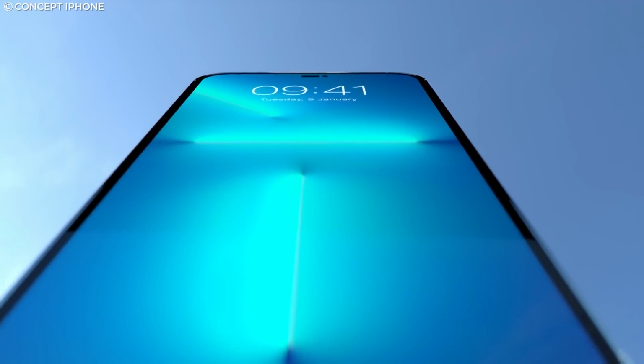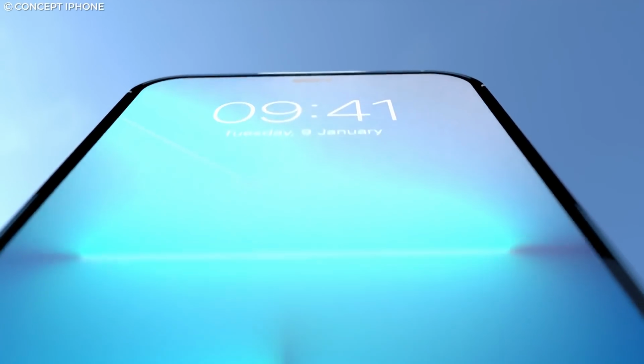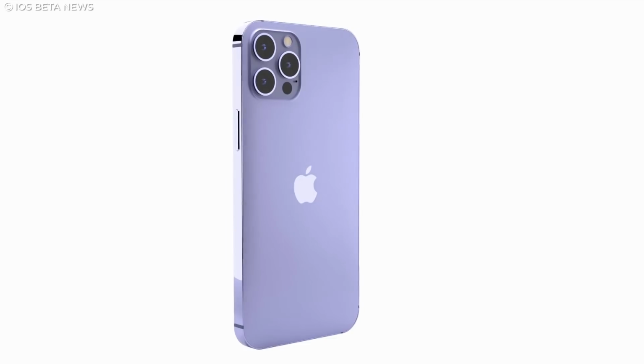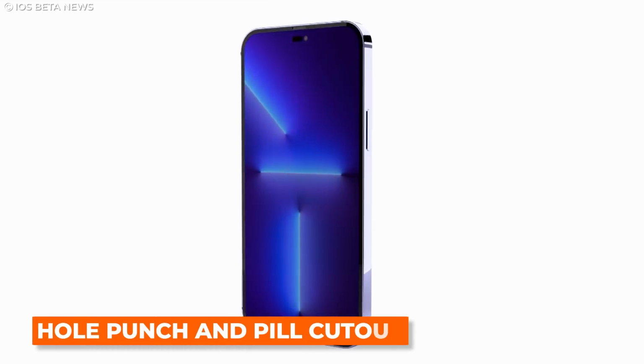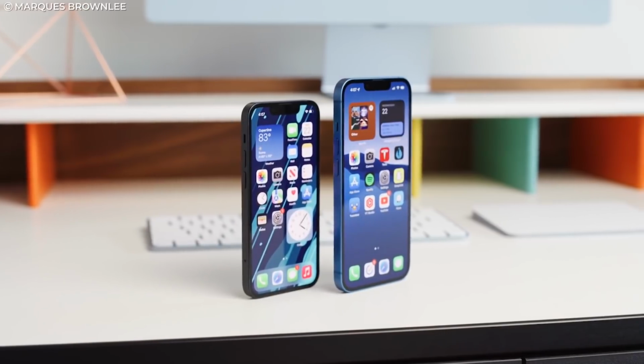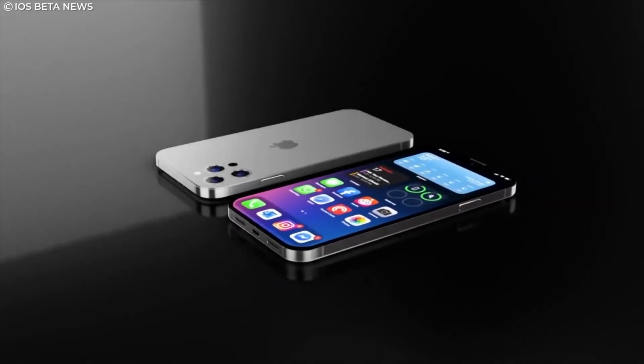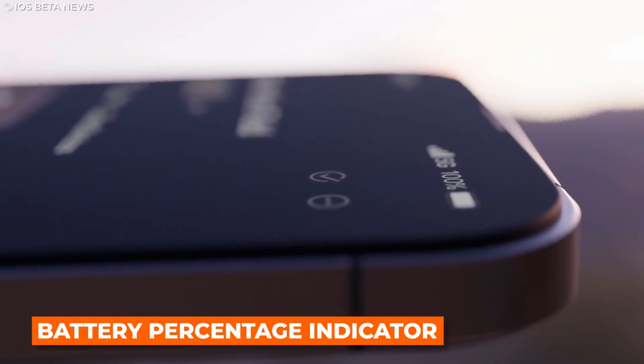2. The design change. According to renders and some CAD files recently leaked by reporters, it is now almost certain that Apple will get rid of the notch. The new design that will replace the notch will be a hole punch and pill-shaped cutout. This cutout will bring back much of the area that the notch took up. And who knows, we might even see a battery percentage indicator a few updates down the line.